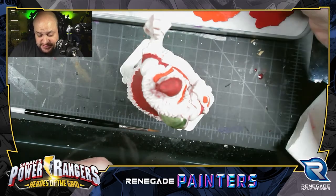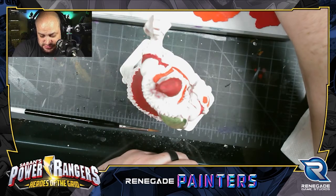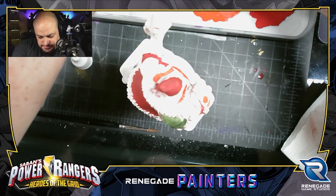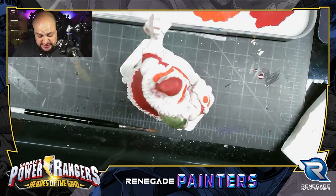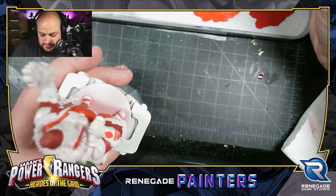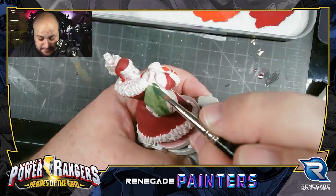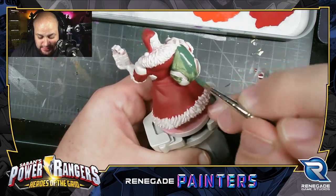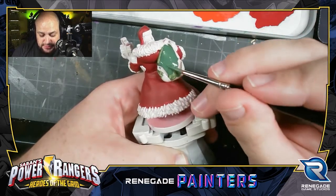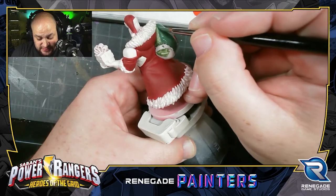Let's try Wog Flesh from GW here. See if I like that a little more. Come on. It's being a pain coming out of the bottle. Please, it's an excellent point. Excellent point, sir. 10 points for Gryffindor. Yeah, this is much better. This is Wog Flesh. This is definitely a better green for what I'm looking for here.